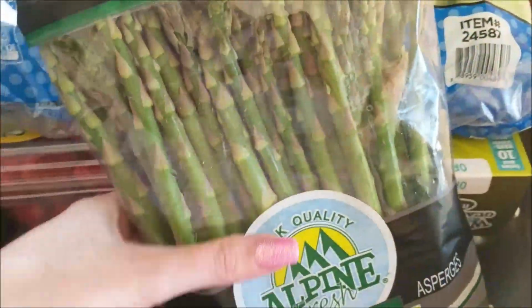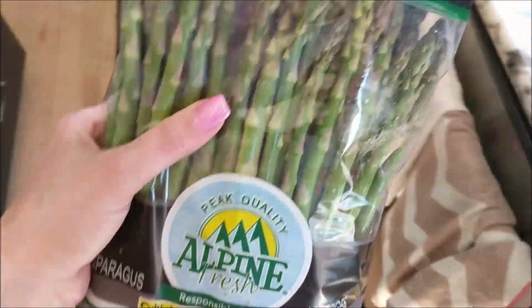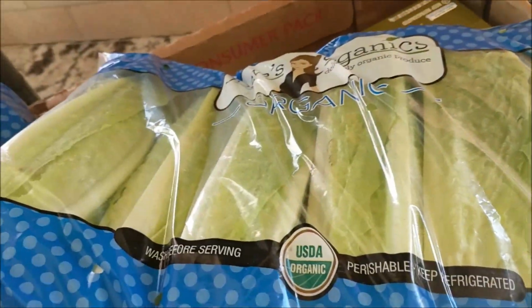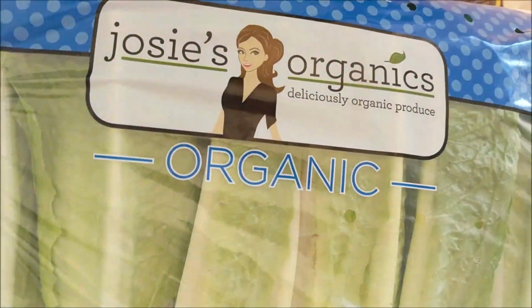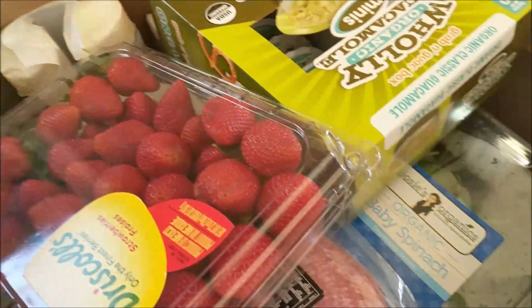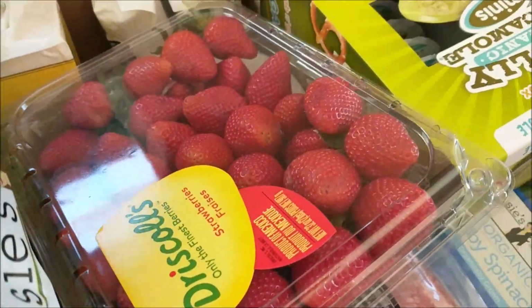And in my other box, I got my awesome asparagus, which is so good. Awesome low carb veggies. I did get 2 of these. I'm really pushing the romaine and spinach this week, so I've got 2 of these organic ones. I got too much food.